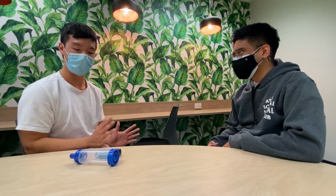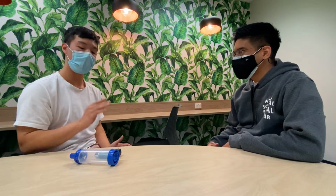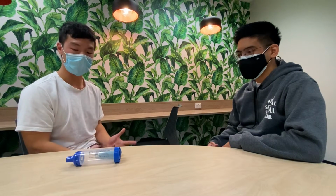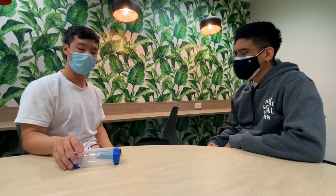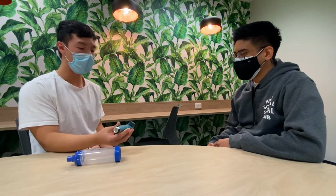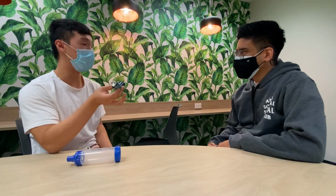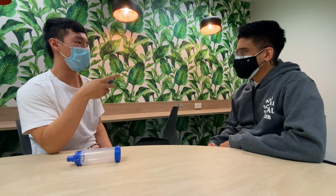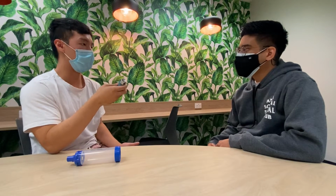We can definitely explain the whole process of how to use an inhaler, as well as a spacer. Just quickly checking, have you heard of a spacer? Never heard of that. Never heard of a spacer? That's all right. We'll start with the inhalers. There are two types: preventers and relievers. So this is an example of a reliever medication. Its proper name is Ventolin. You use a reliever inhaler when you have symptoms.